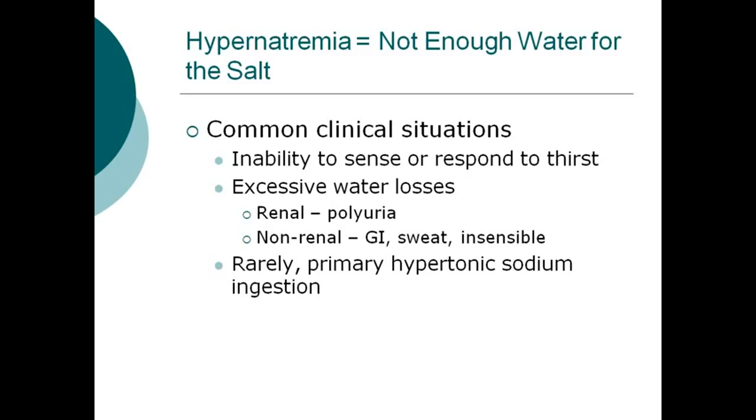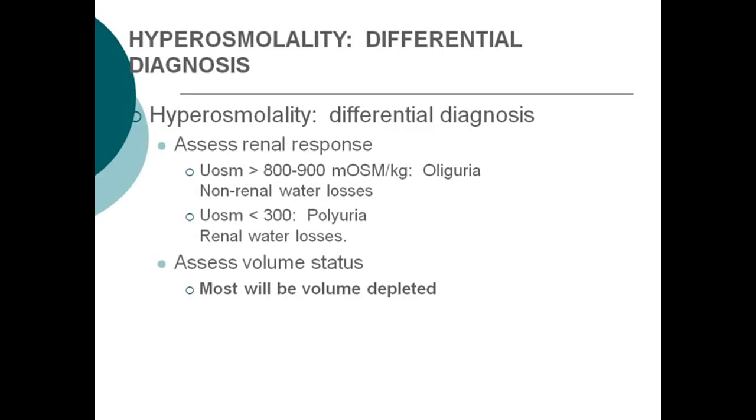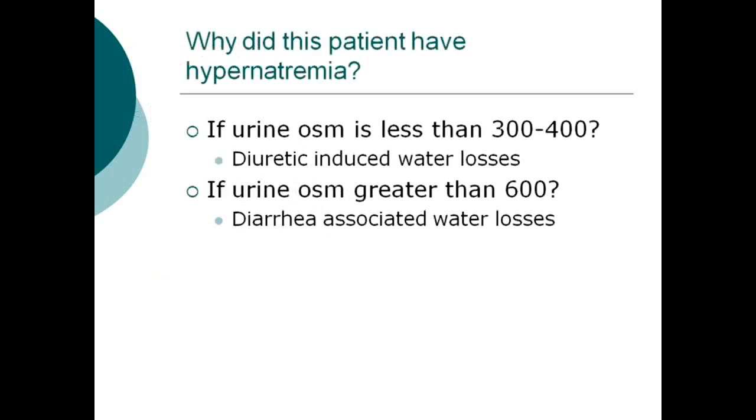Okay, so how can you tell the difference in this lady that's hypernatremic? Well, one simple thing is you would look at her urine output, right? If her urine output was really, really high, despite the fact that her serum sodium was 152, you'd go, ooh, I bet she's having renal losses of water. On the other hand, if her urine output has dropped off dramatically, then the chances are pretty good that she's hypernatremic because she's losing water through other places, one obvious one being stool, if she's having a lot of diarrhea. So they'll be oliguric. If the urine osmolality is less than around 300, then we would assume in this lady it's her diuretic-induced water losses that are causing her hypernatremia. On the other hand, if her urine osmolality is greater than 600, then we would attribute it to the diarrhea.